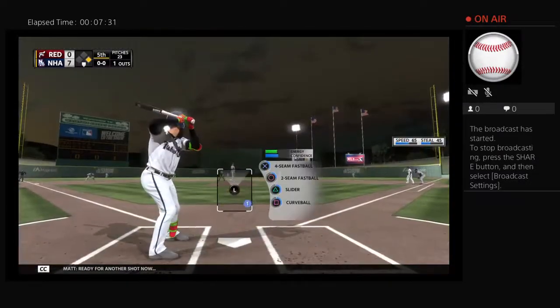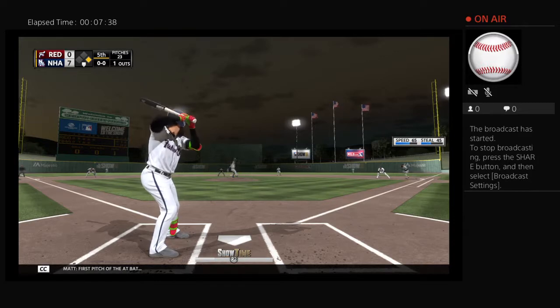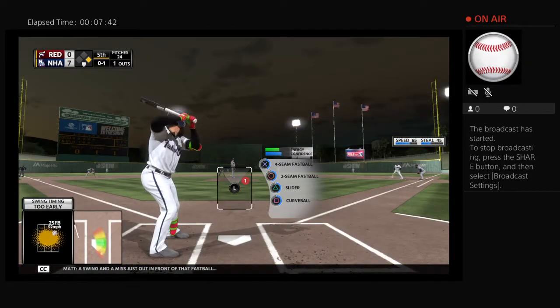Ready for another shot now, Mike Rogers. He got on top of one and was a ground out victim last time. First pitch of the at-bat. A swing and a miss just out in front of that fastball.